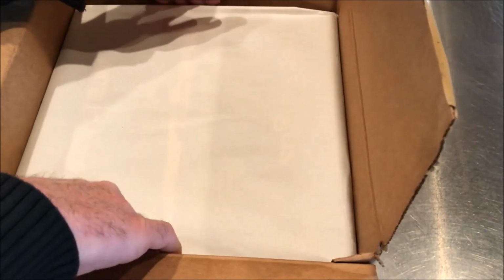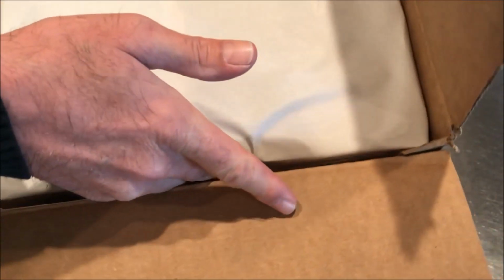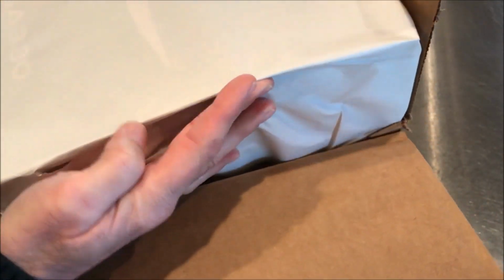And this model's from Collectible Jets, which is where I get quite a large number of my models from. Gotta be careful. Don't damage the sleeve.